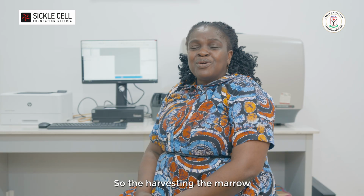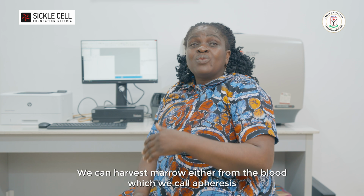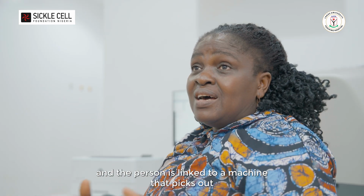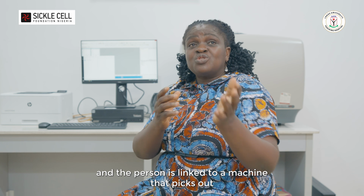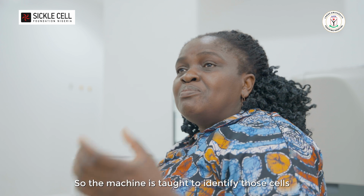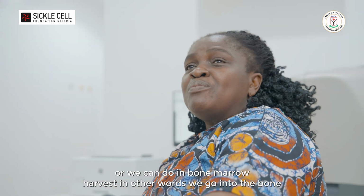So the harvesting of the marrow, it's not within my purview, but I'll tell you what happens. We can harvest marrow either from the blood, which we call apheresis, and the person is linked to a machine that picks out just the cells we need and returns every other thing back to the patient. So the machine is taught to identify those cells. Or we can do a bone marrow harvest.